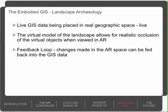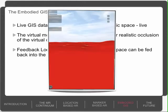Something else which is really important here is to think of this AR application as just another way of looking at the GIS data. I didn't want it to be a separate thing that you just go off and do. I wanted it to be able to feed back into the GIS as well. So this little screenshot here is a viewshed that I calculated from a particular place on Leskernick Hill. I went out with my Embodied GIS application, and I overlaid that viewshed on the landscape in the real place.